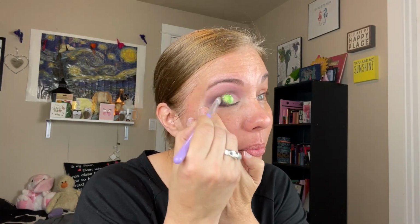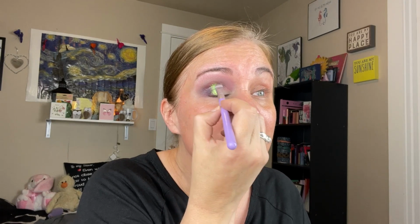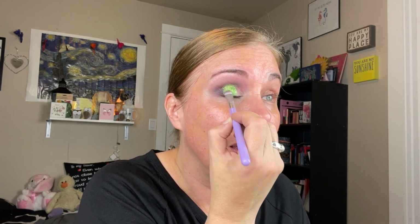Oh yeah, that's so pretty. Although it just looks weird with these other shades, but I'm going to try to make it work. Okay? Try to make it work. But this is such a beautiful shimmer shade. Man, I love it. I love it.